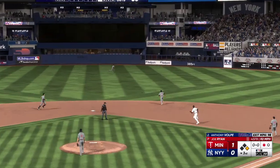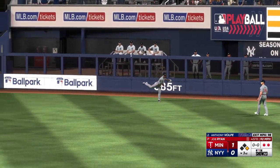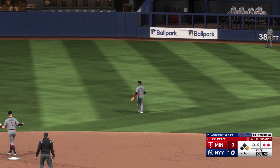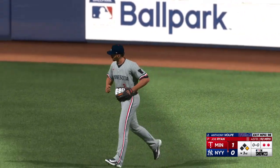Now fly ball to right center. Taylor gliding as he moves to his left. Reaching for it, makes the catch. Gotta love the over-the-shoulder catch. I tell you what, those are really fun to make.